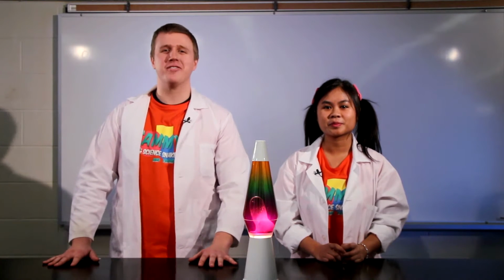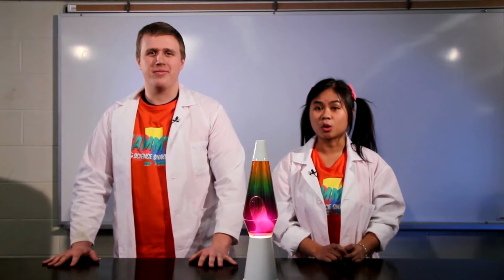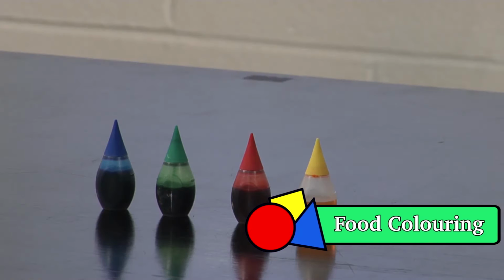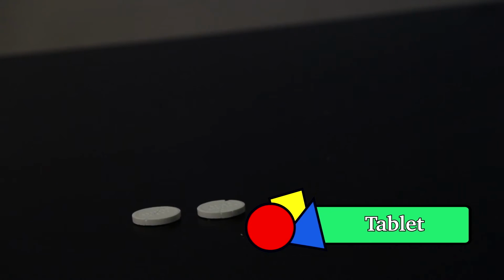All right, let's get started. What we will need first is water, a clear plastic bottle, vegetable oil, food coloring, and 1 Alka-Seltzer tablet. So for your first step, you want to pour the water from the first bottle into the empty second bottle. If you have a funnel handy, it will make it a little bit easier.